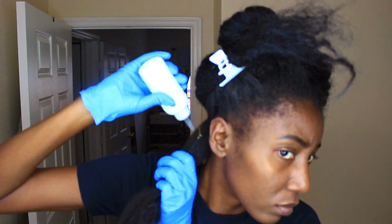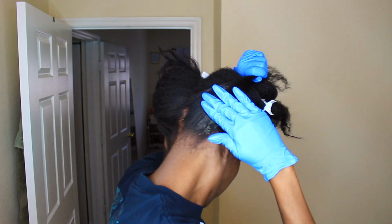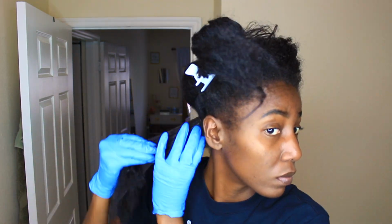So it's literally like $2 and some change, this dye, if you go to Walmart. Some Walmarts will have the natural blue black, some won't. It's hit or miss, but honestly, you can just get it on Amazon.